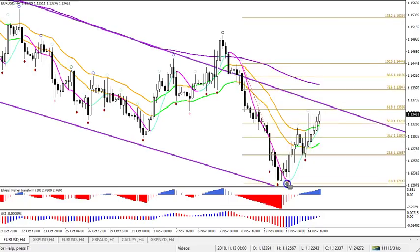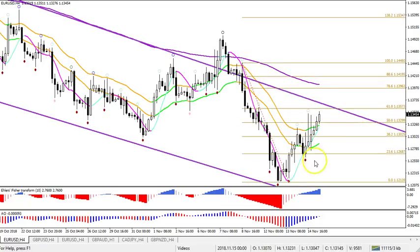If we put a fib from here to here, right, then it also broke above the 50 fib, and although there were some wicks here and some struggle, and there was a lot of volatility at that particular spot, it seems like price is pushing up at this moment. So from this perspective, I think that there's a bigger chance, or 50-50 at this moment, where we get a bullish breakout or a bearish breakout and a continuation to the downside.